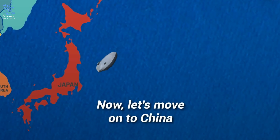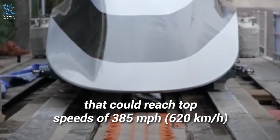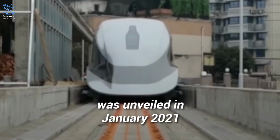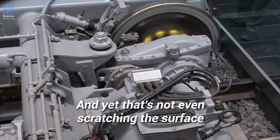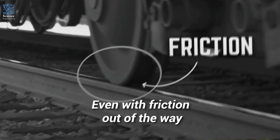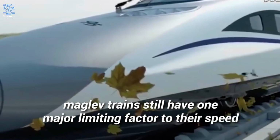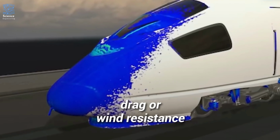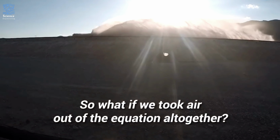Now let's move on to China, where the prototype of a new Maglev train that could reach top speeds of 385 miles per hour was unveiled in January 2021. And yet that's not even scratching the surface of how fast we can get Maglev trains to go. Even with friction out of the way, Maglev trains still have one major limiting factor to their speed: drag, or wind resistance. So what if we took air out of the equation altogether?